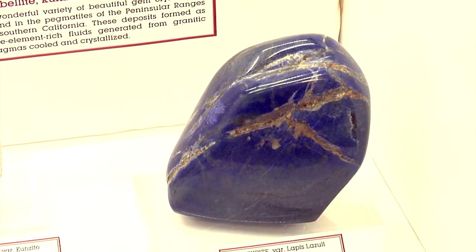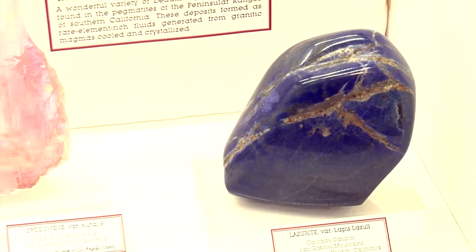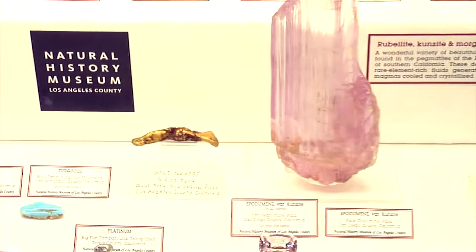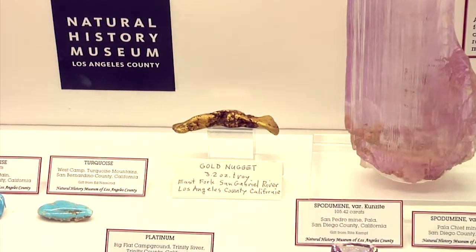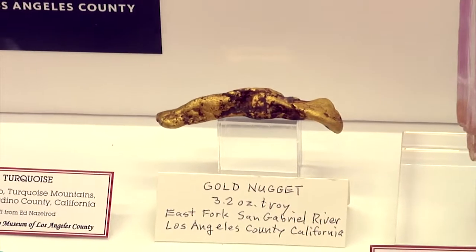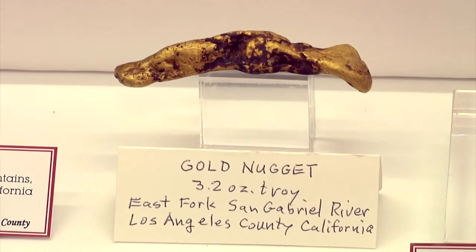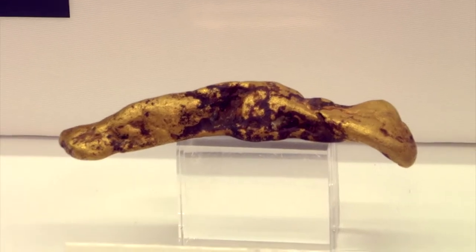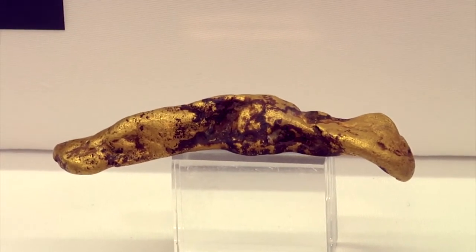One of the most odd specimens, I think, in this case, is the gold nugget. And that's a recent find, if you can believe that. It's over 3 ounces, 3.2 ounces, and it was found in the San Gabriel River. Well, that runs right through Los Angeles County. And whoever found this really made a remarkable discovery.